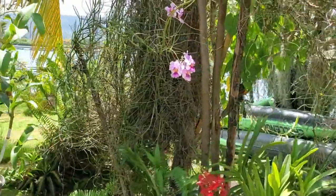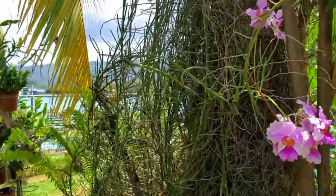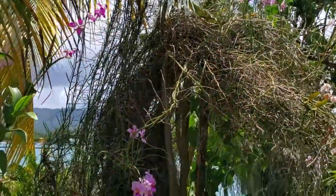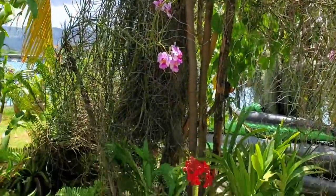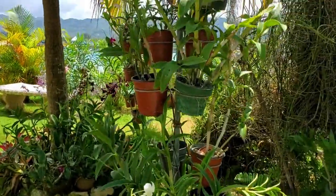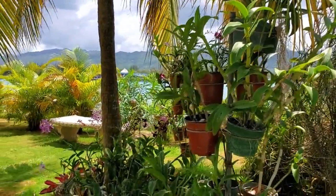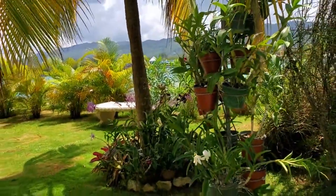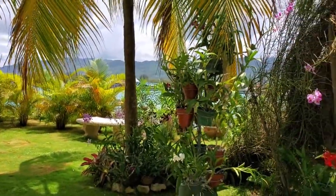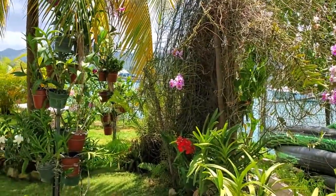And in this corner we have the Papilionanthe. And this has its own little harbor, and it's just there, being just there. Okay, so there goes another beautiful idea of how you can really incorporate your orchids into your space, whether it is large or small. This is basically showing you the picturesque view of what exists in this area.